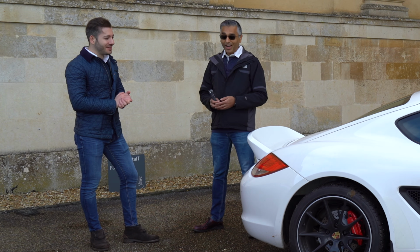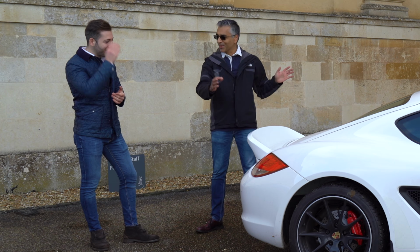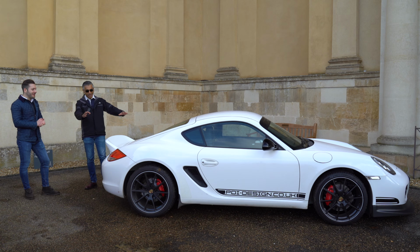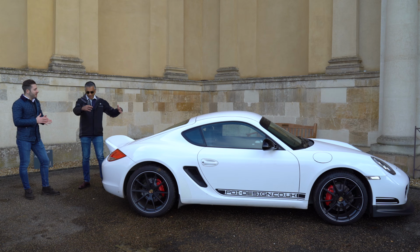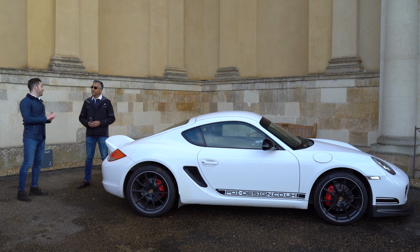And I love the fact you went for the ducktail, because when people think spoilers, so many people think big wings. Exactly. Can you tell me why you said you were going to put this on the Cayman and not a big spoiler? Because I thought that something subtle like this was actually missing on the market. So it's a small touch, but it can change the look of the car massively, being very subtle. So that's why I chose to go this way.